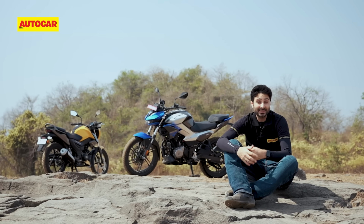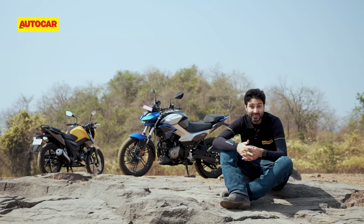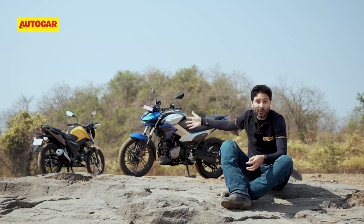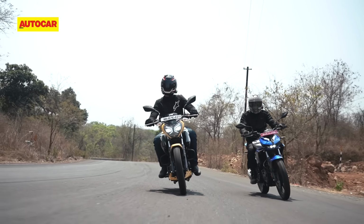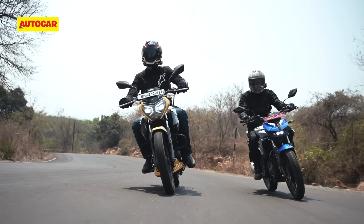Picking between these two bikes has turned out to be a lot harder than I was expecting, and that's not only because they're so closely matched, but also because I really like both these bikes. Genuinely, you could walk into either showroom and buy either of these bikes and you will be happy with your decision. But we're not going to chicken out of giving you a verdict, so here's how it goes down.